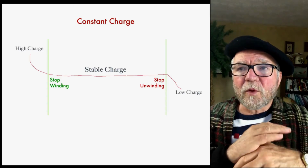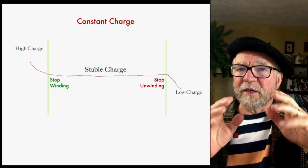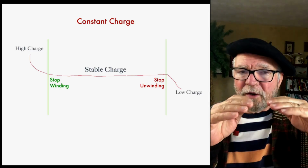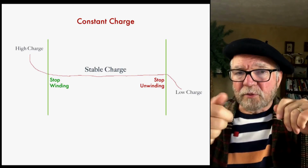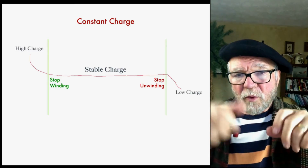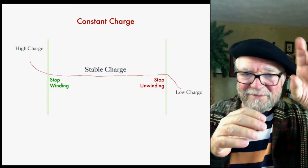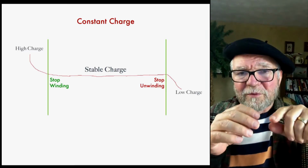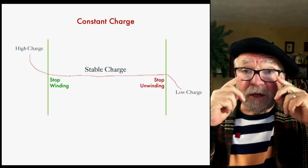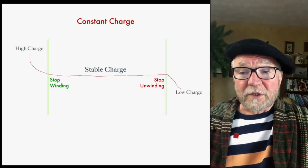So what you want to do, and this is what Voutilainen did, he wanted it so that at the point where it would be stable, that's where you wanted to stop the winding. So you wind it up until you get to the point right before the high, powerful winding. And then you want your watch to stop winding. Now, in order to do this, he used something called the Maltese cross.